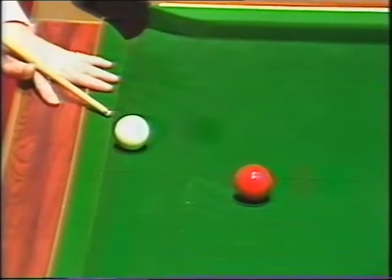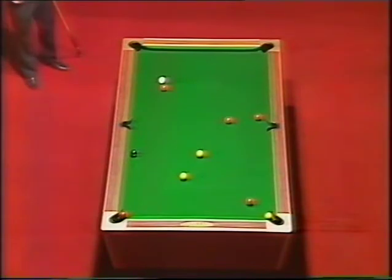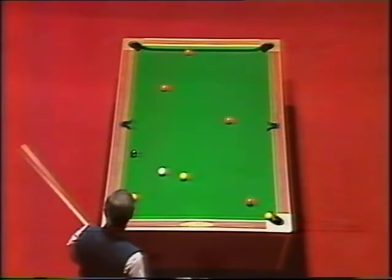Safety battle beginning to develop in this frame. Again, Peter didn't take the opportunity to get the yellow away from that corner of the table. Had an unfortunate double kiss. It's out this time, though. Has given Maltese Joe something to think about. Very difficult, if not impossible, to put in a snooker situation.